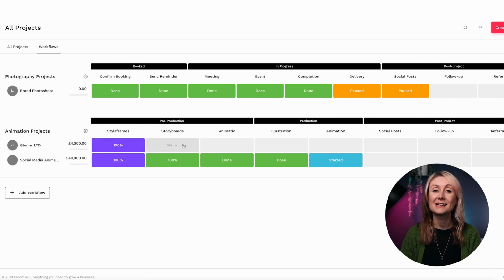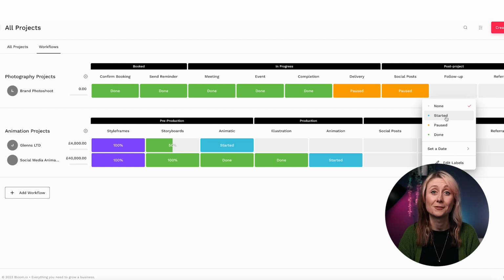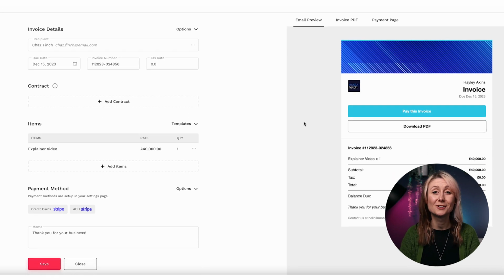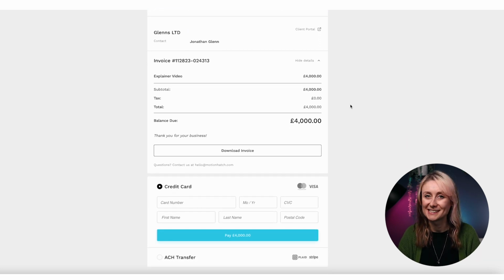So you can see here that I've set out a project for animation, and I can clearly see which stage of the project I'm at and also compare it to other projects that I have on the go at the same time. So finally, you're going to share your invoice with your client. I really love Bloom's invoicing system here. I love the way that you can add your own branding and your own colors. And congrats! Look, you just got paid and you're starting your own freelance business.